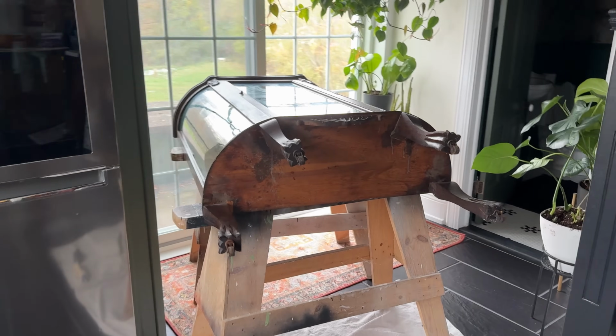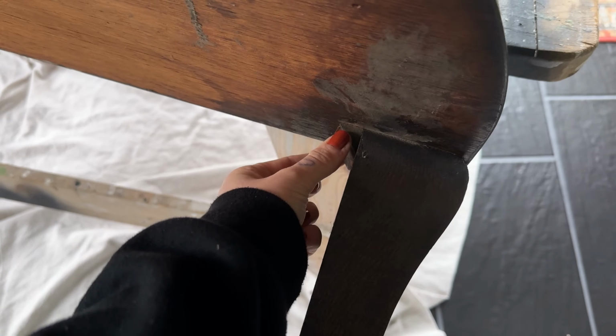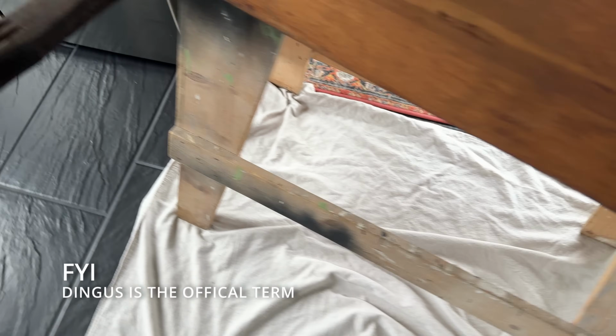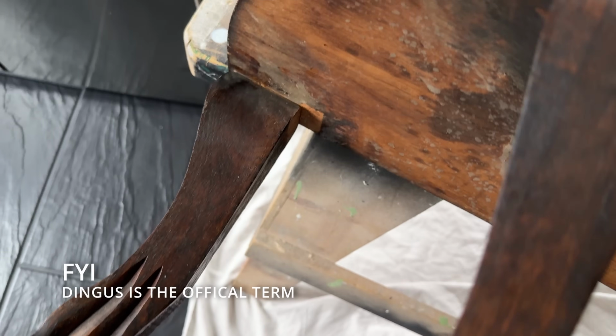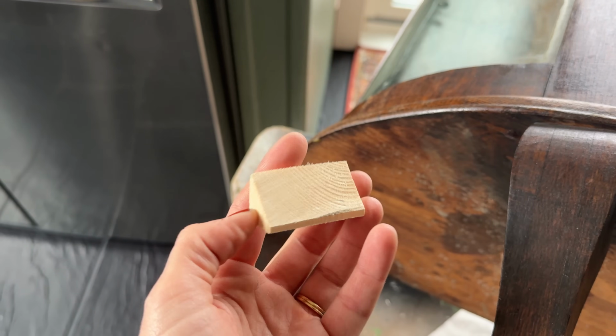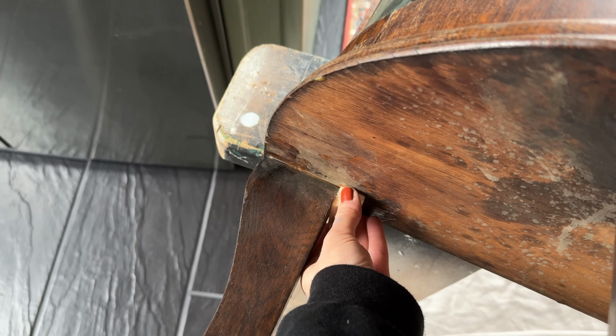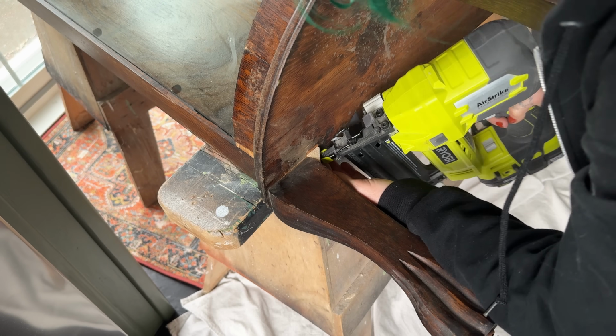The biggest problem was that one of the legs was wobbly, so I just figured, okay, I'm gonna put it up on these horses in the kitchen and I can assess what the problem is and how I might be able to fix that. It ended up that all of the legs except the wobbly one had these little dinguses in the corner, like a support brace. And this one clearly had one at some point, but it was now missing. So I just took a scrap piece of wood and cut a little dingus and then nailed it into support.